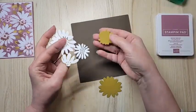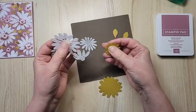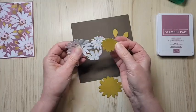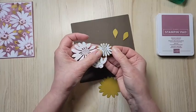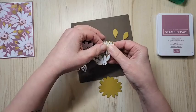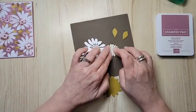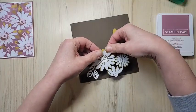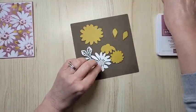So this again is called Wild Wheat. Did I just turn that upside down? Rats. I did too. Wow, I can't believe I just did that. Alrighty. And on we go. And the big guy. Okay, now we'll do that as well.